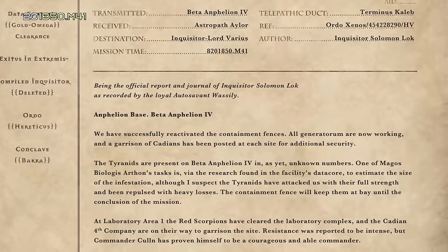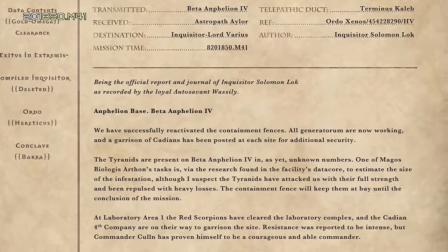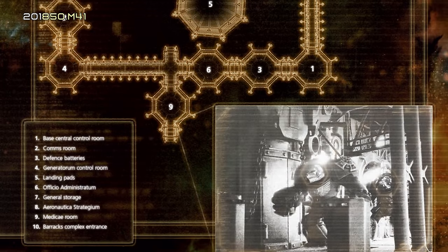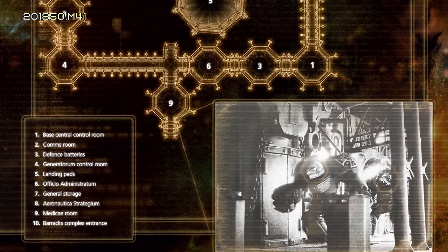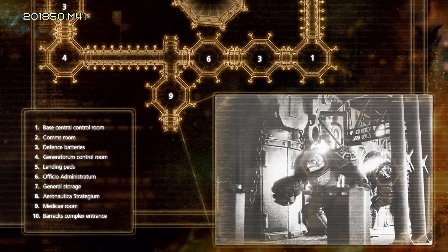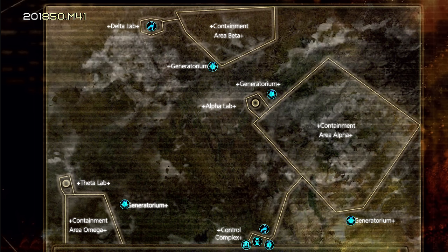By 2:01, Locke's ongoing reports transmitted that despite heavy losses, Detachment D-99 had succeeded in raising the containment fences and the mission had proceeded as planned. Commander Cullen and his Terminators had seen heavy resistance but had cleared Lab Delta, and the Cadian 4th Company had departed alongside the Magos biologist to garrison and retrieve the data, burning their way through the jungle with heavy flamers.